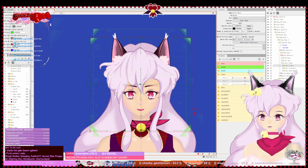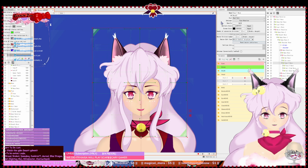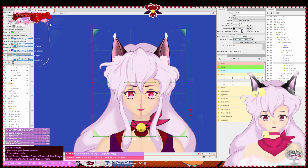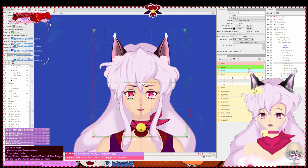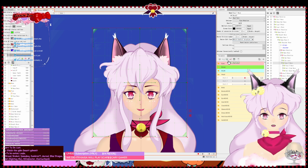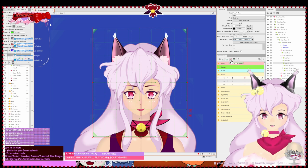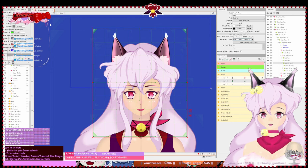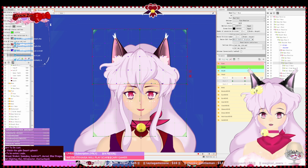Hold down control. Be sure it's centered, even though I pretty much messed up the centering already. Alright, so I'm actually gonna change it to 8x8. Again, up. So this is tilting the head up. Want this to go 7, 8, 9, 10.